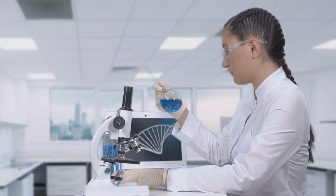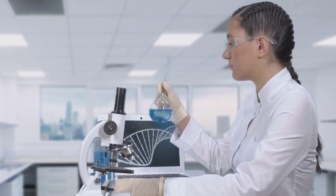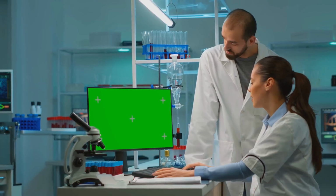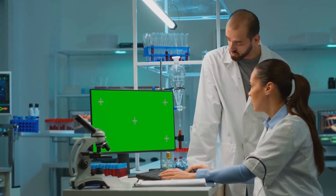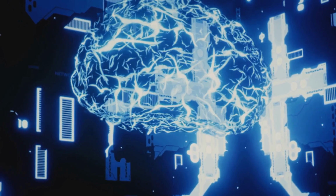Imagine the possibilities. A patient with a rare disease, for instance, could be matched with a trial that could potentially save their life. A researcher, on the other hand, could find the perfect participants for their study, speeding up the development of new drugs. This is not a distant future, it's happening now.